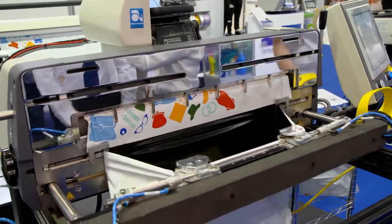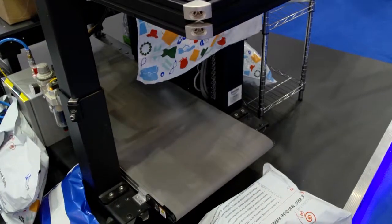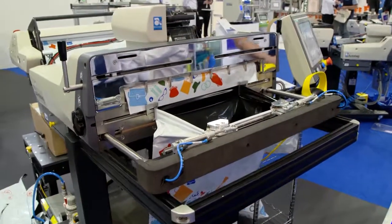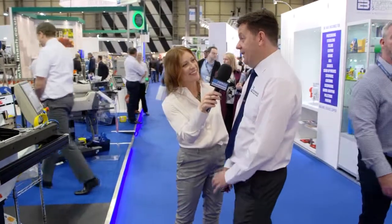So we can put shoe boxes in, we can put clothing into those things, and some of the major high street retailers are using this system in their facility. And therefore saving on paper and glue as well. Yes, indeed. Well, that's very satisfying to watch. And the third machine over here, if you could talk us through that one as we step on over to that one as well.